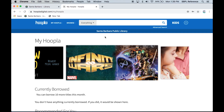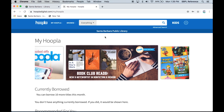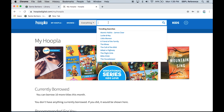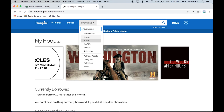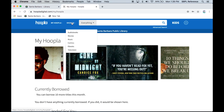So there's a number of different ways to access content on Hoopla. Of course, you can always just do a simple search for a title, author, or a keyword in the search box here. You can also narrow your search down by format by choosing one of these. Another way that I like to browse the collection is by using this browse feature up here. So for example, we can click on audiobooks.